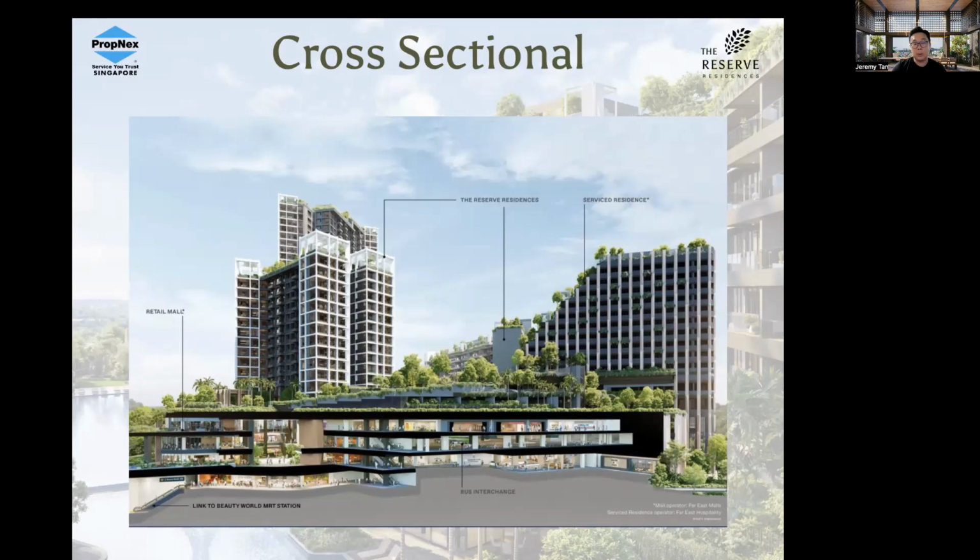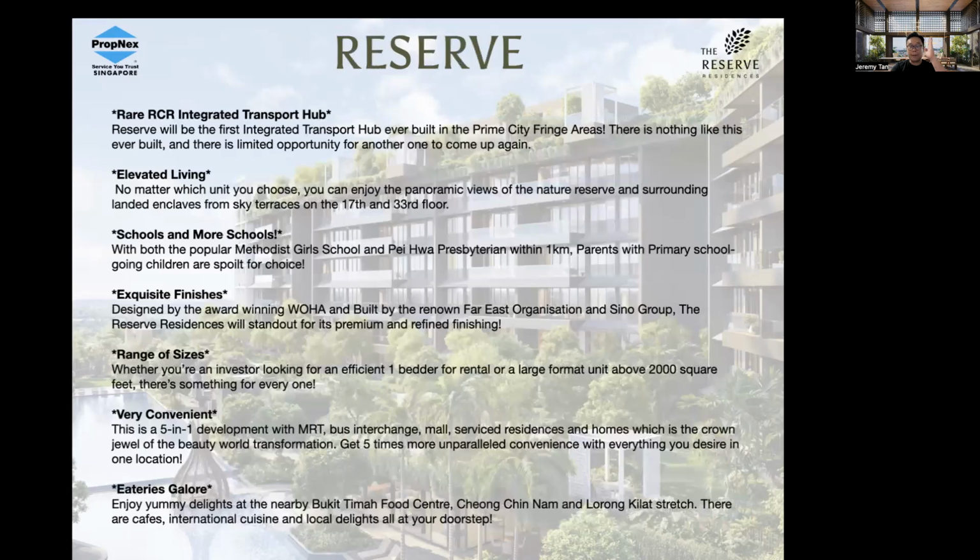Okay, so how do you touch on Reserve Residences, right? I have come up with the word "reserve." Why is it? What are the key points to touch on? Number one, RCR, Integrated Transport Hub. First of its kind. Every other integrated hub so far has always been in the OCR. This is the first time you have a development that is an integrated hub inside the RCR. So that is something that is very exciting.